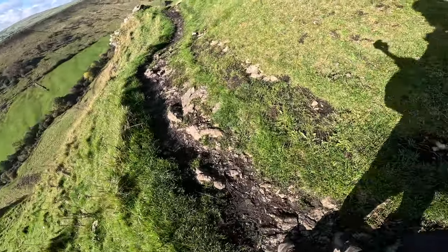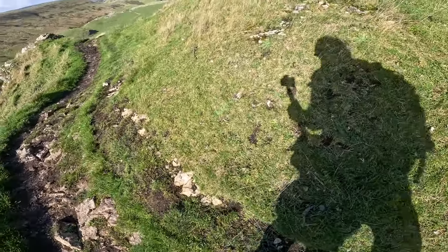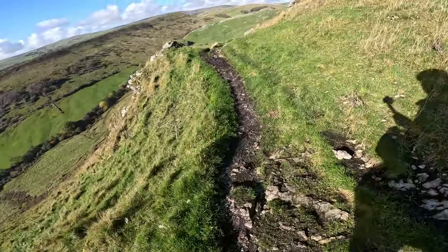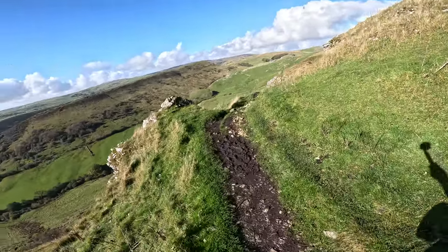So slippy, because the trouble is you get so much mud in your shoes, and that's on the limestone. Don't care what boots you're in, mate. I think if I'd been in my Scarpas, I'll be honest with you, because the sole is so inflexible, to some extent I think I'd have struggled.